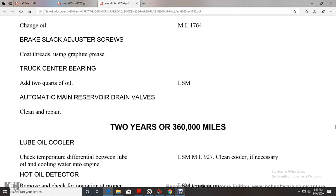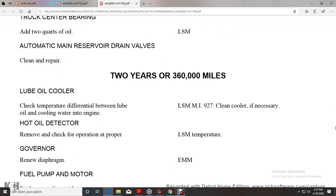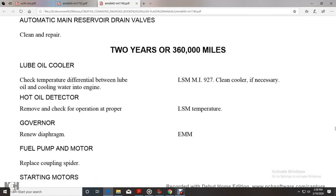Locomotive for the manual automatic main reservoir drain valve clean and repair. 2 years and 360,000 miles. Lubricating oil cooler check the temperature for the differential between the lube and cooling water into the engine. Locomotive for the manual maintenance instruction 927. Clean cooler if necessary. Remove the hot oil detector. Remove and check for the operation protector with the locomotive with the manual temperature of governor. Renew the diaphragm engine maintenance manual.